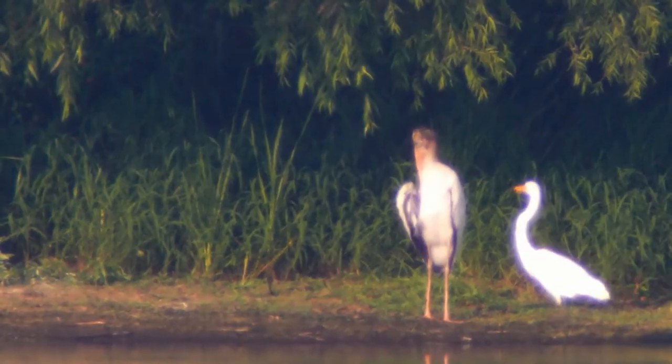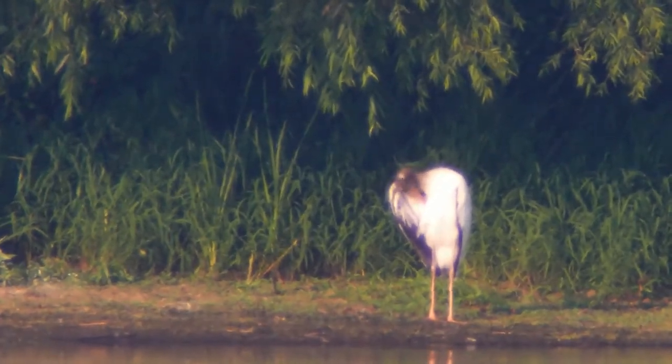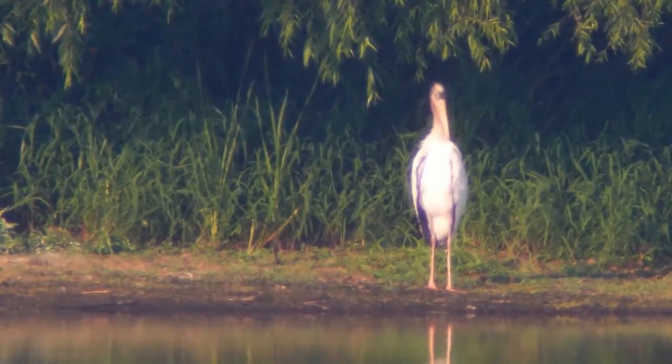There is quite a bit of heat shimmer. So everybody, I'm looking at the wood stork right now. This is the best view I've had to this point. Finally, it's out from behind vegetation and the lighting is decent. I've seen it out from behind vegetation, but only when it's been dark. And when the light has been good, it's really been obscured by that vegetation, but this is actually not bad. But it's very distant.